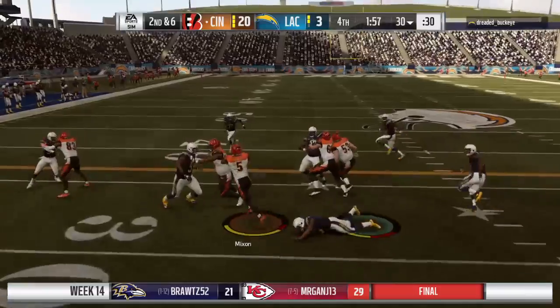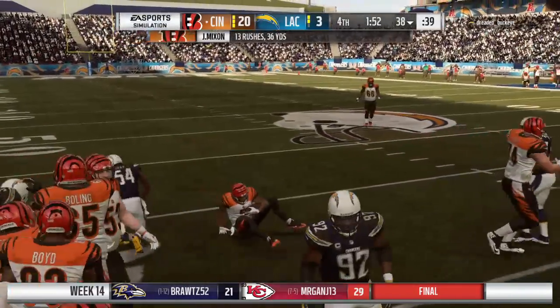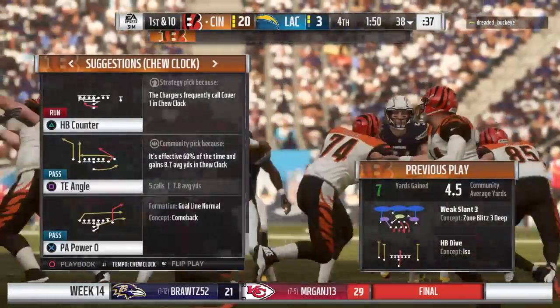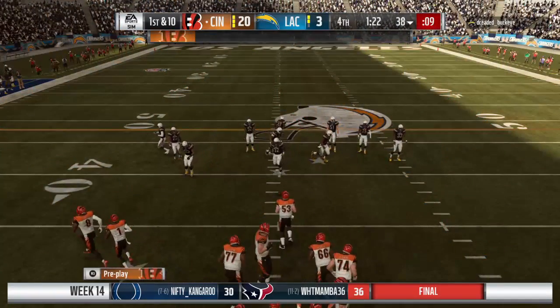This is Mixon. And he'll be brought down shy of the 40 at the 38-yard line. It's a 7-yard gain there, and it's good enough to move the chains.